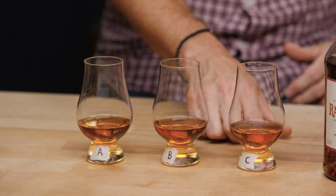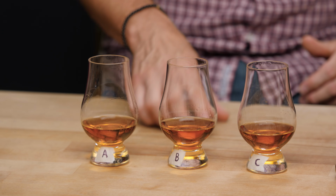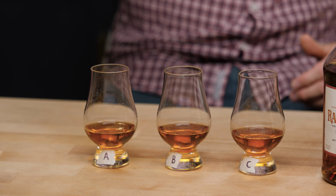All right, let's see if you can see what C is. Ooh. There's more oak in that. This guy's sweet. This guy's got those dark fruits and that vanilla and the caramel, you know, that same kind of bourbon flavor. It's really cinnamony as well, but this guy has got a little more oak. The oak is a little bit more subdued in the second one.